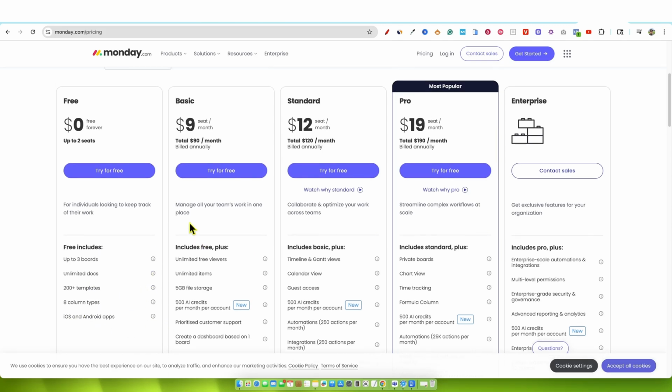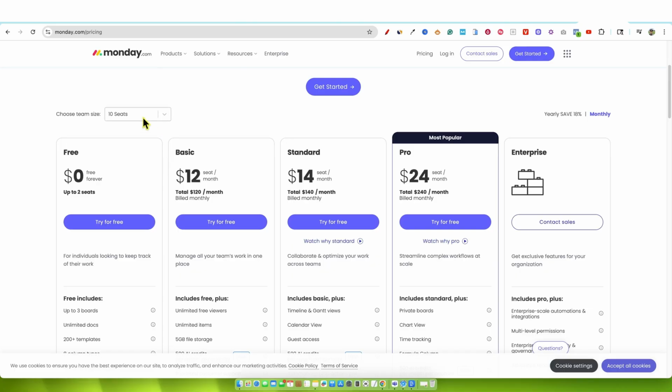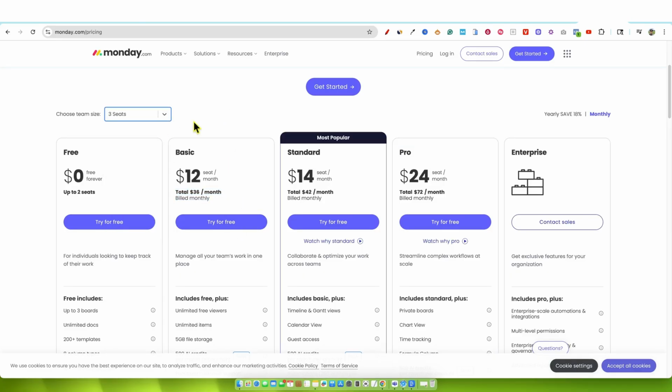Once you start getting into the paid versions, here's monthly, just know that you can save 18% on all these plans if you go with an annual plan, which is not a lot of savings. So we'll stick with the monthly. You have a basic at $12 per month. And you can see that whatever you have chosen up here for your team size, it gives you a tally of what your actual monthly cost would be. It'd be $120 a month for 10 seats, and let's say for 3 seats, it'd be $36.